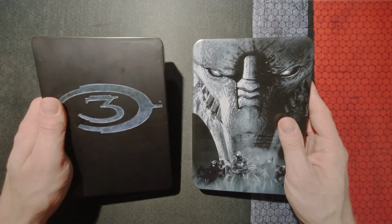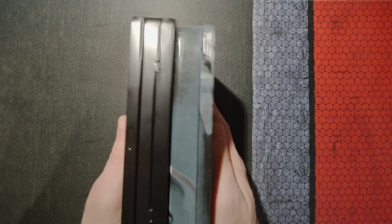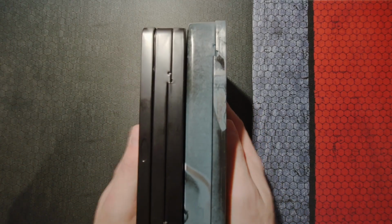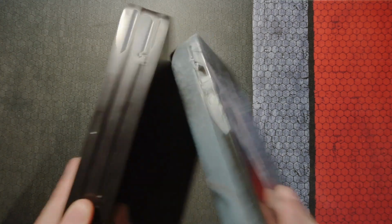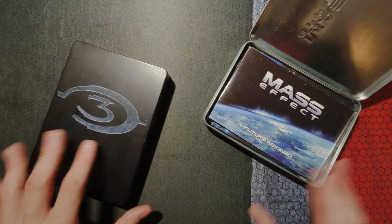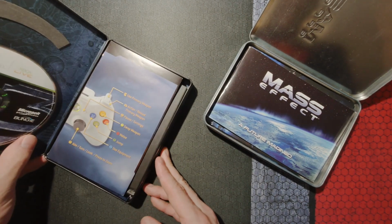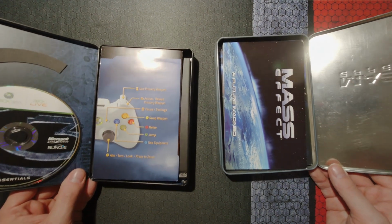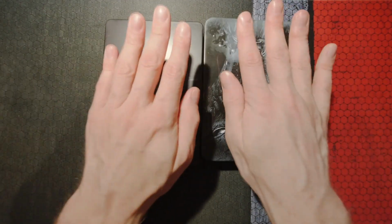If you ask me, you should collect the Mass Effect 1 and Halo 3 Steelcases, as they both are weird. I call them the lunchbox Steelcases. They are basically the thickness of 2 to 3 cases and are big enough to, well, hold your lunch. Man, I would have done anything for a Mass Effect lunchbox when I was a kid.